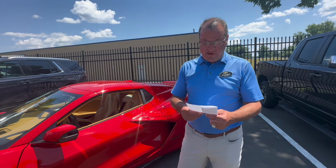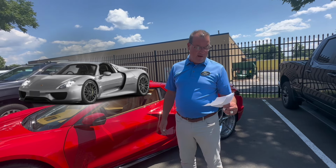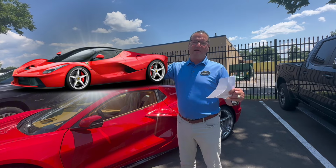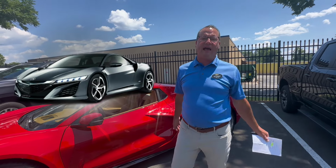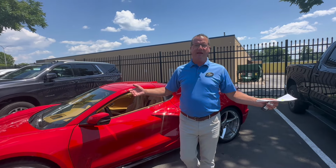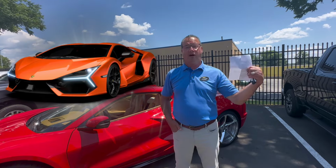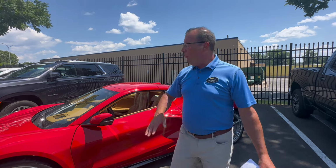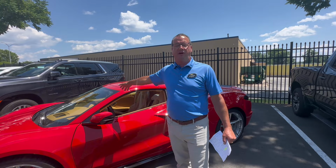But here's some other cars. Porsche 918 Spyder, all-wheel drive, front electric motors. The Ferrari LaFerrari, it's a V12, 6.3 liter, electrified, same thing. The Honda NSX, also known as Acura NSX, also same thing. That is a little smaller engine in the back. Also the Lamborghini Revuelto. I don't know if I'm saying that right. Look it up. Unbelievable car. Still way more expensive than this car, and this car will outperform almost all those cars on this list.